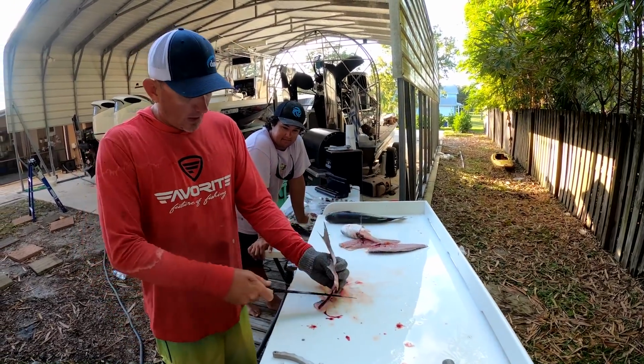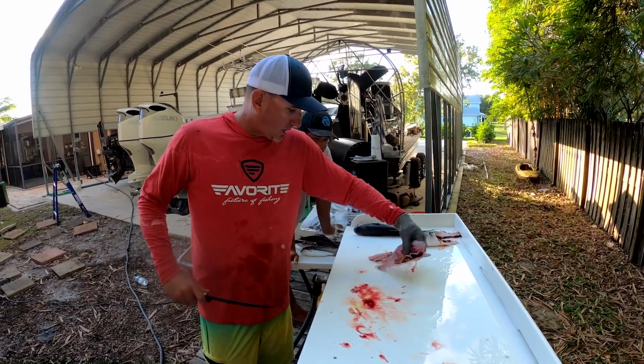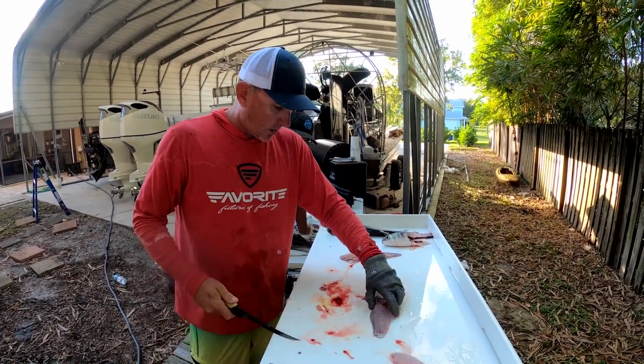Now, one thing I will tell you, that right there is fit to eat, and we're gonna save them. We're gonna save these because we're gonna go after the cobia in a few days. We're saving it all. Everything is getting used. And crab traps. Oh yeah, and stone crab traps. Good call.